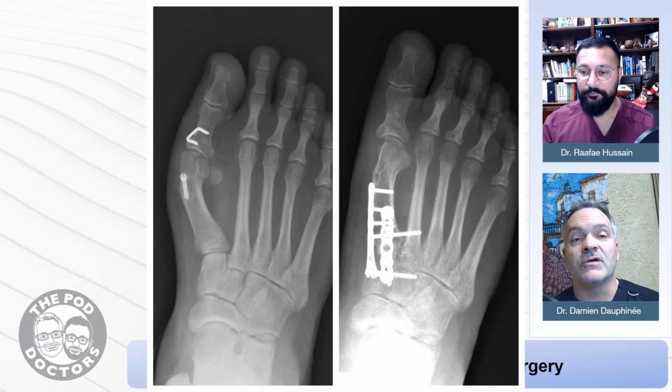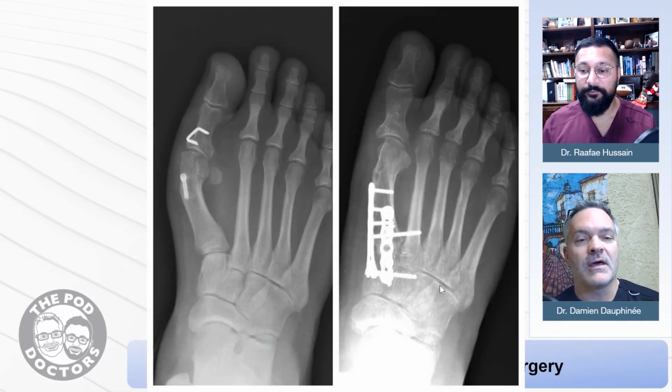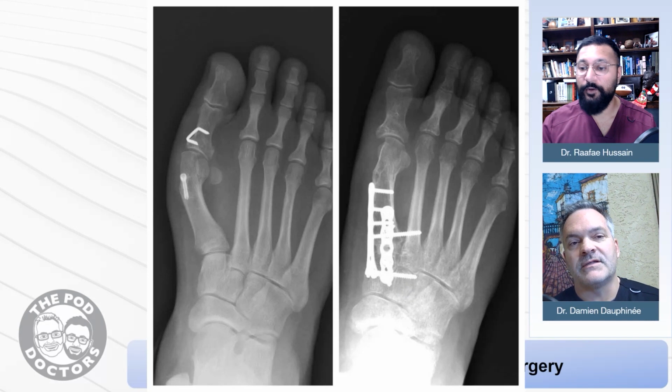But that's a good construct. I love their construct. Solid. And connecting it to the second ray, I don't think it's a bad idea because you get some instability between the first and second metatarsal bases. So that will probably last the test of time. And that plate system can be removed once everything heals up if it becomes a problem.